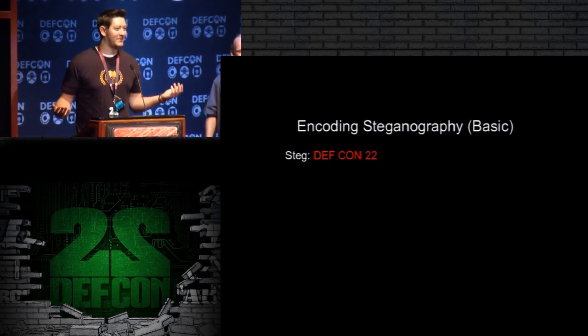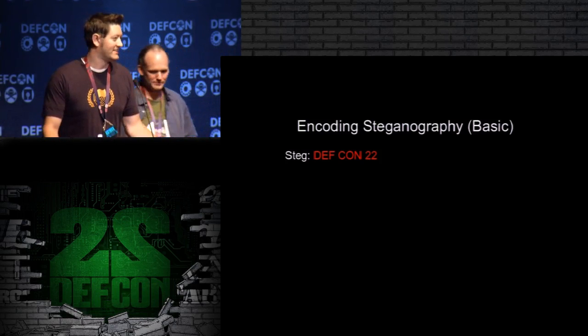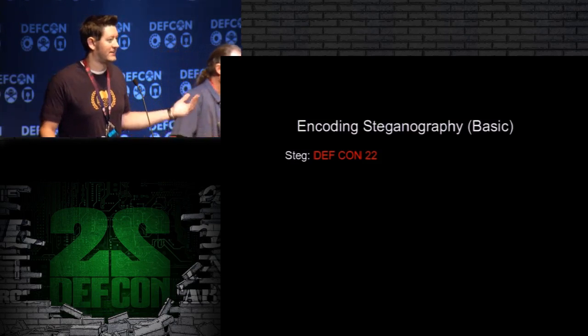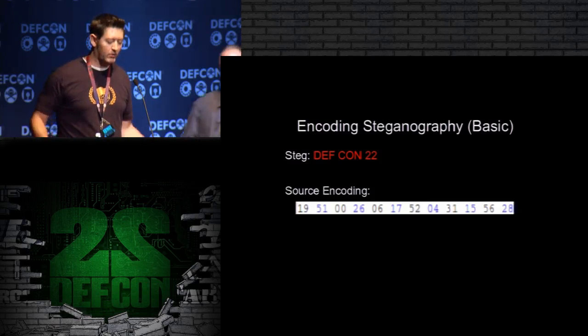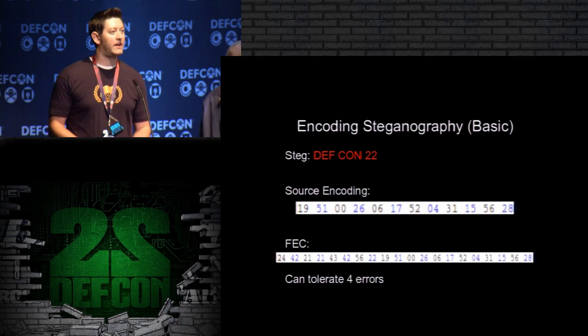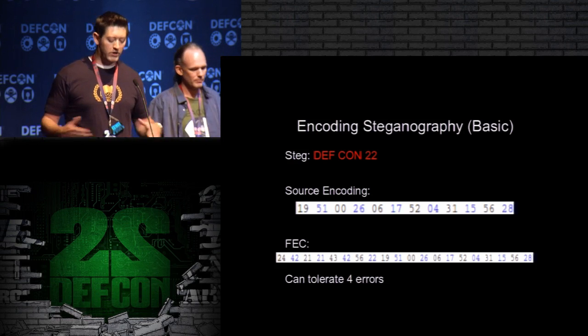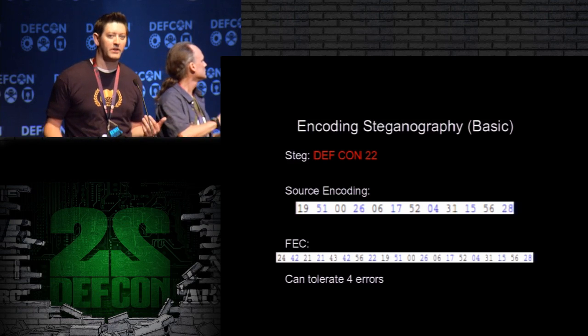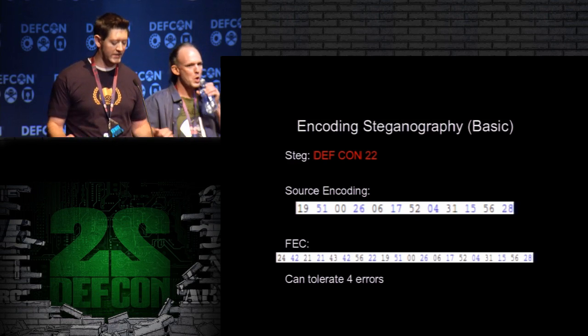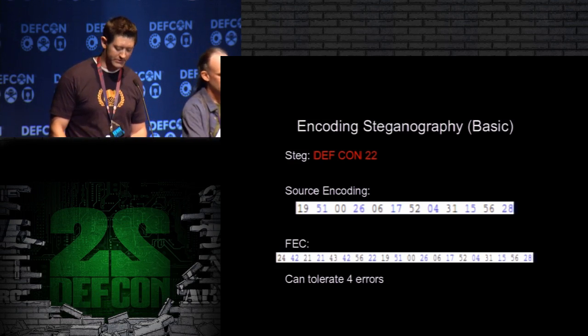All right, so how are we actually going to encode the steganography? That's the fun part, right? Let's say we have a message we want to hide inside of our JT65. Let's say we want to hide DEF CON 22, right? We're going to put it through that same source encoding step that JT65 uses and convert it into 12 6-bit symbols. And we're actually going to add an additional 8 symbols, putting it through a forward error correction algorithm, the same one JT65 uses. We're not going to make it quite as big, but we're going to add a little bit so you can tolerate some errors from interference or from whatever inside your transmission. This will allow us to tolerate up to 4 errors in the steganography portion of the message.